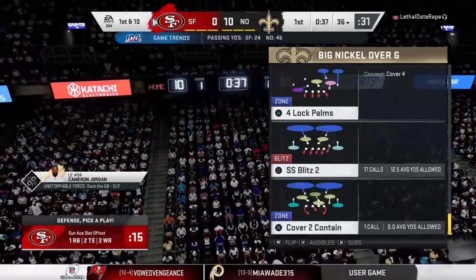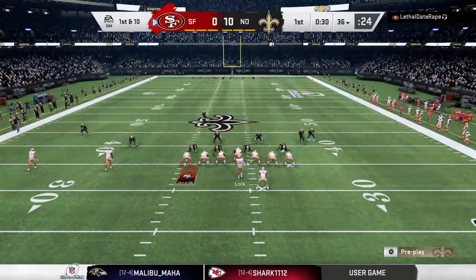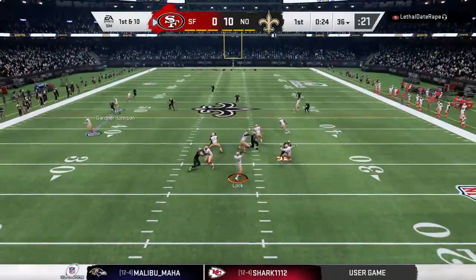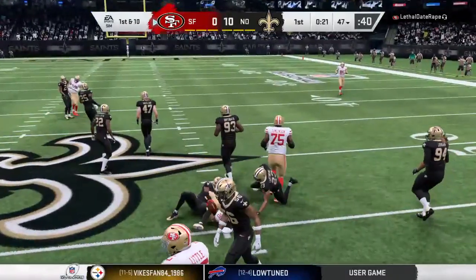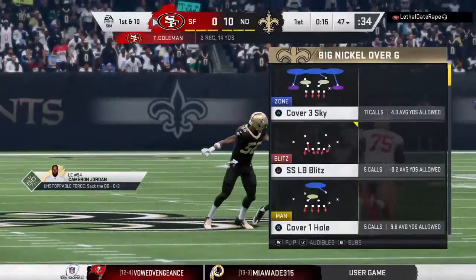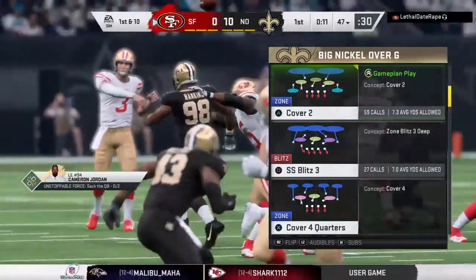First down, 49ers. So from the 36 now, first and 10. On first down, Locke. It's caught by Coleman. And able to get this one across the 45 before he's brought down. A gain of 10 and a 49er first down. It's a gain of 10. First down, San Francisco.